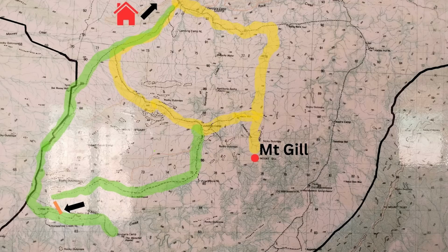The problem with this track is, even Ian hadn't ridden or driven on it. It had been unused for many years and he was unsure if we could even get through. If we could get through, it would create a much bigger and more challenging loop. It was an easy decision. We had come here for adventure, so we chose the unknown.